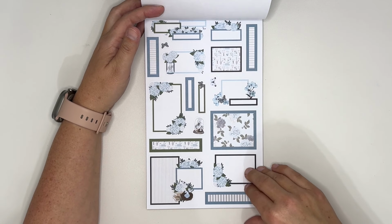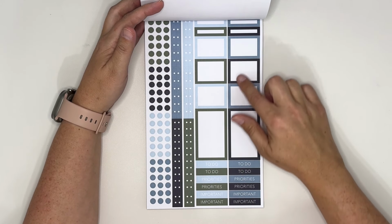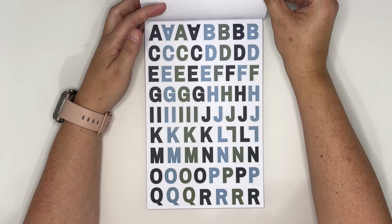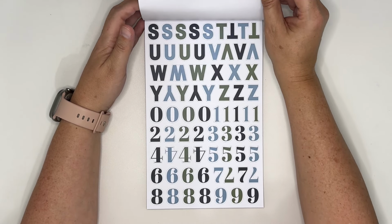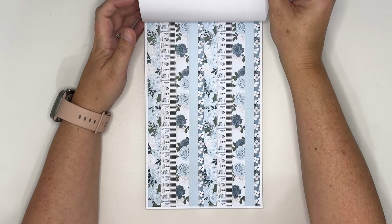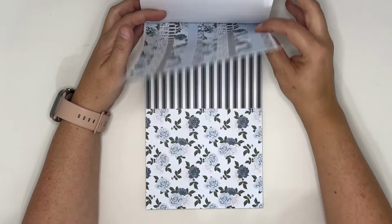And here are our pattern boxes and clusters. And then we've got our solid boxes. And then we've got letters, again with some really pretty color combinations with those dark blues and greens and lighter blues. They've really hit the nail on the head with these color combos, you guys. Love these. And here we've got some washi strips, again with some pretty patterns and coordinating papers. So these are so pretty.